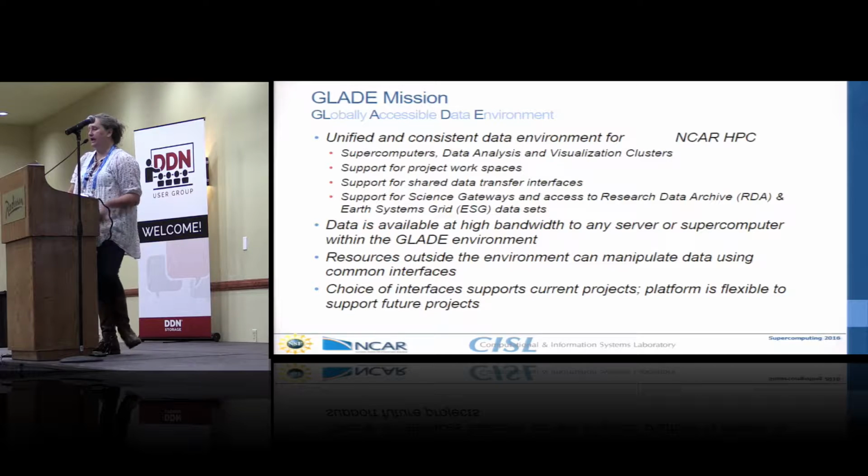GLADE is the environment name that we have. It's a globally accessible data environment. And the whole concept of GLADE, we started this probably 7 or 8 years ago at this point. It's been into its 3rd incarnation at this point. And the concept is to pull the data all together. The data is really what's important in the end result. And how do we make that environment easier for the user?